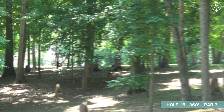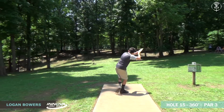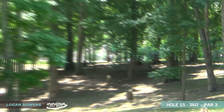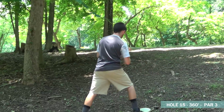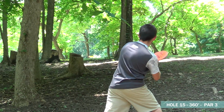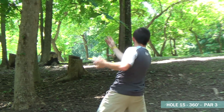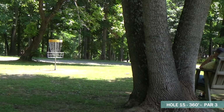You got caught up a little bit early, but not too bad. There's a little gravel walkway up there that you want to try and make it to and across, and for a little putting green. Oh, unfortunate tree kick from Logan there. Looking like a little hyzer forehand here, getting around the tree. Outstanding, yeah.